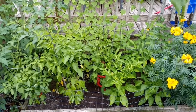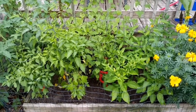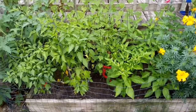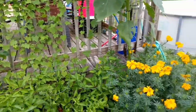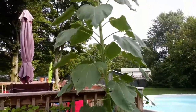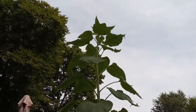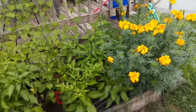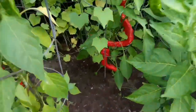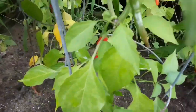Well, the bed off the deck is doing superbly. Peppers throughout, cucamelons up on the trellis, and one ginormous sunflower. He's about 13 feet right now. Looks like we gotta do some harvesting in here. Starting to turn red.